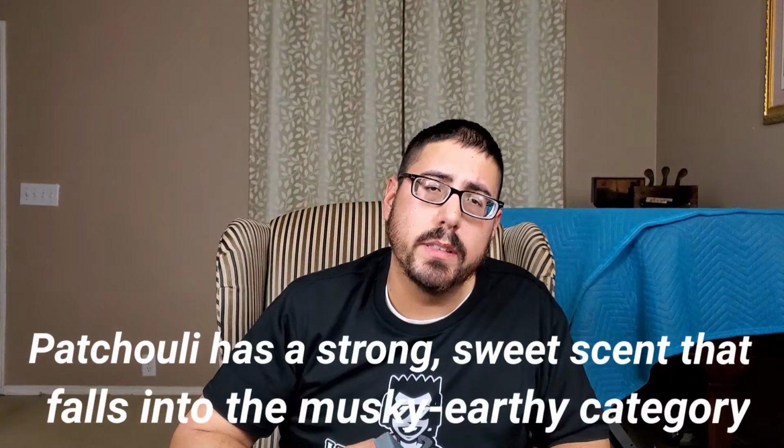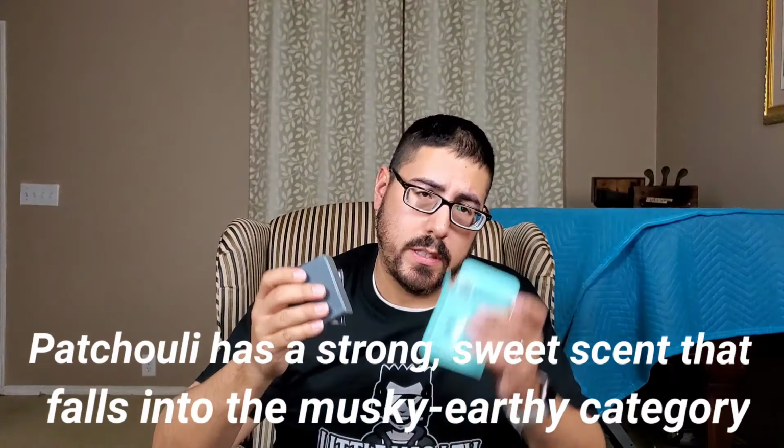It has like a sweet, almost has like a grapeish, almost like a fruit, but not like strong. It's like a grapeish, almost like grape. Like, yeah, some kind of fruity undertone. I don't know what patchouli is, but it's pretty good. It smells good. So the first impressions on this soap is actually really good.